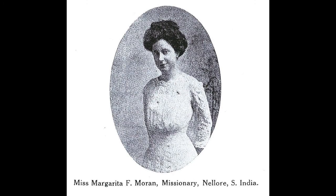And it was in 1914 that we saw the establishment of the Willing Workers Circle. One of their first tasks was the establishment of the LABC Record, the monthly church newsletter. That group voted to support the work of Margarita Moran, who was stationed at the Nellore Girls' School in South India. The second cookbook was published by the Society in 1915.